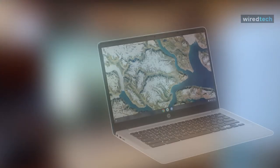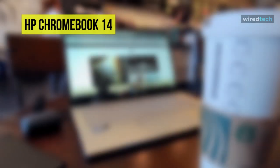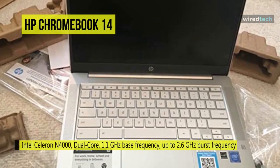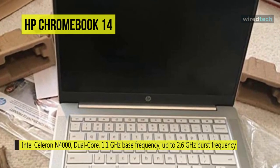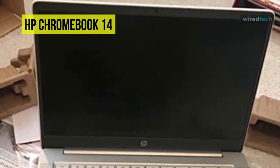For work, home, school, and everything in between, the Chromebook from HP lets you get more done while having fun. It's powered by a 1.1 GHz Intel Celeron N4000 dual-core processor that can be boosted to 2.6 GHz, 4 GB of 2400 MHz LPDDR4 RAM, and 32 GB of eMMC storage.